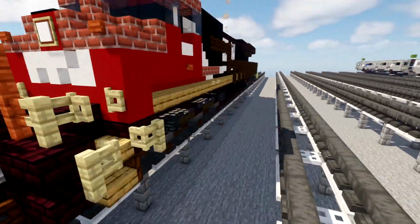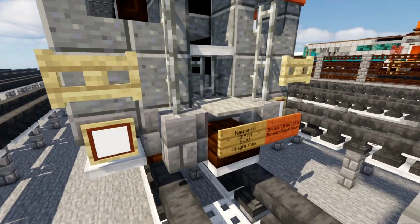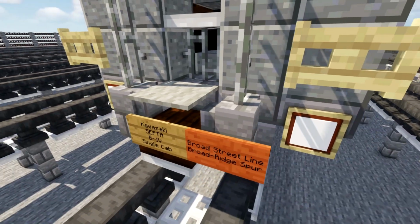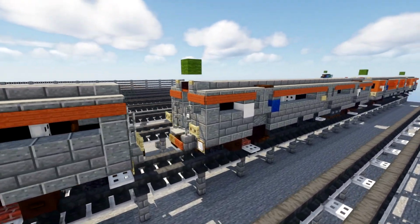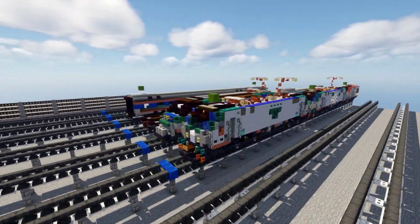Let me see if there's a sign. No sign, so I can't read it. And then we have another SEPTA. So Kawasaki SEPTA B4 single cab. The Broad Street Line Broad Ridge Spur. And a couple more of these orange trains. There also is some Amtrak stuff.